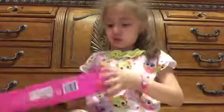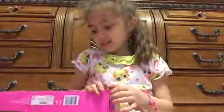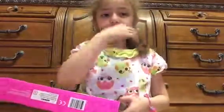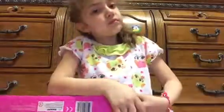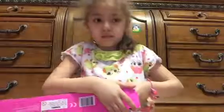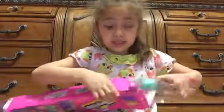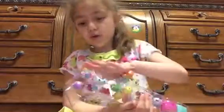Time for the moment of truth, to see all our non-visible ones. That's what I love about the Mega Packs. So there's 18 mysteries and two visible. So here we go.